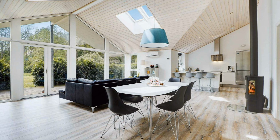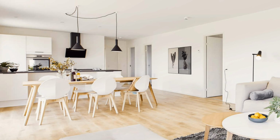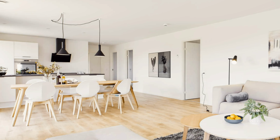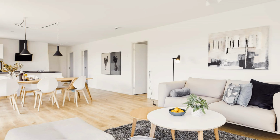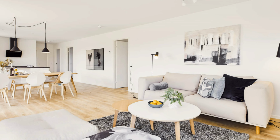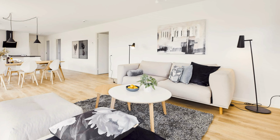Despite its simplicity, it is quite difficult to create a minimalist decor with just a few items, neutral colors, and simple shapes and patterns. A minimalist style interior decor requires balance and perfect style.